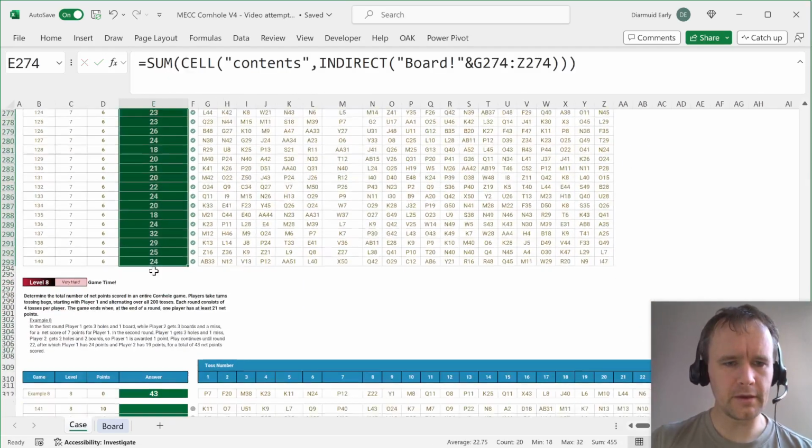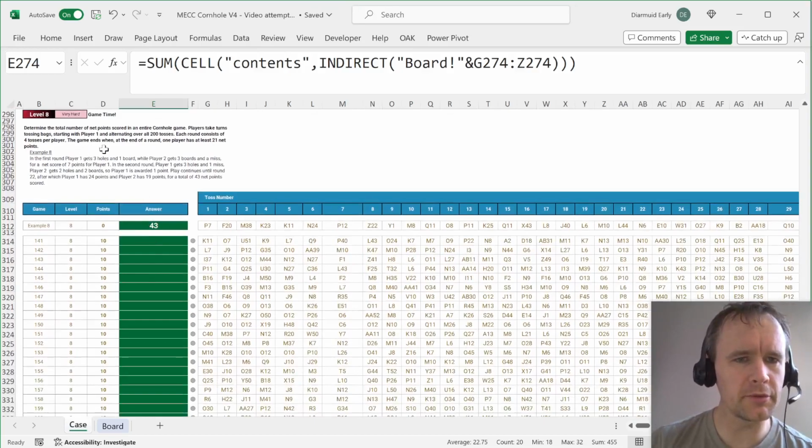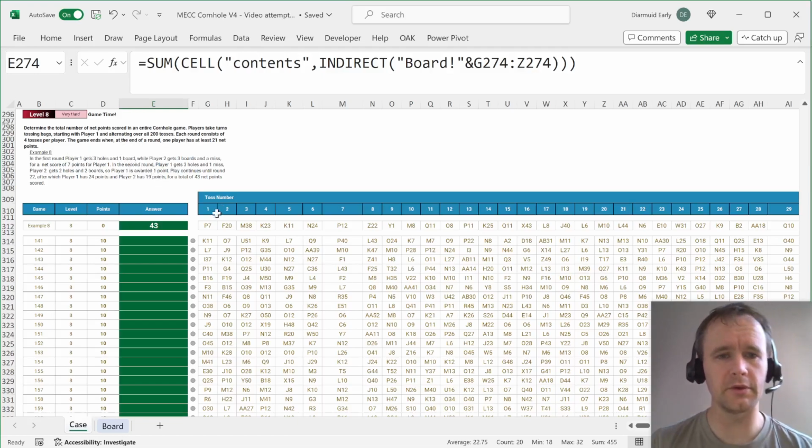Okay, level 8. So we got a game again. Determine the total number of net points scored in an entire cornhole game. Players take turns tossing bags, alternating, over 200 tosses. Each round consists of 4 tosses per player. The game ends when, at the end of a round, one player has at least 21 net points.